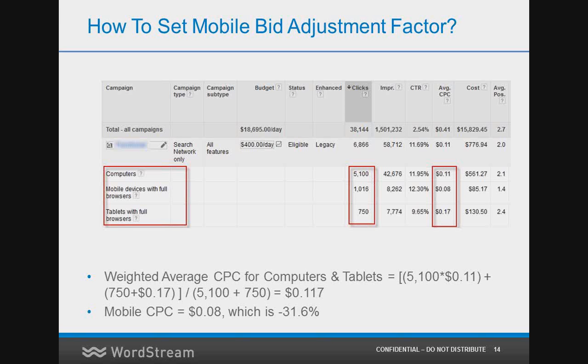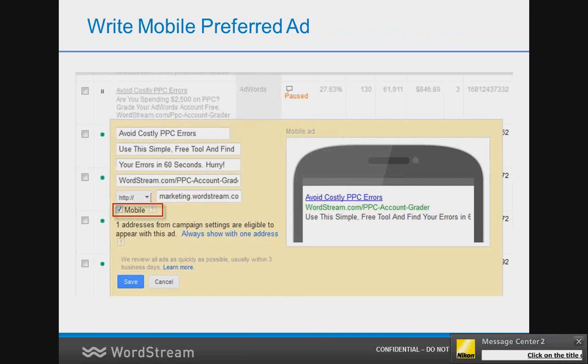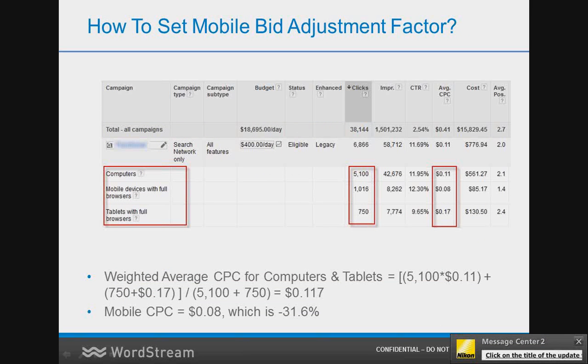As you can see in this picture here, we've got different prices. Computers show 5,100 clicks at 11 cents per click. Then there are mobile smartphone clicks: 1,016 clicks at 8 cents average CPC. And then there are tablets with full browsers, about 700 clicks at roughly 17 cents a click. All you need to do here is figure out the current weighted average cost per click for the tablet and computer clicks that you're paying for.